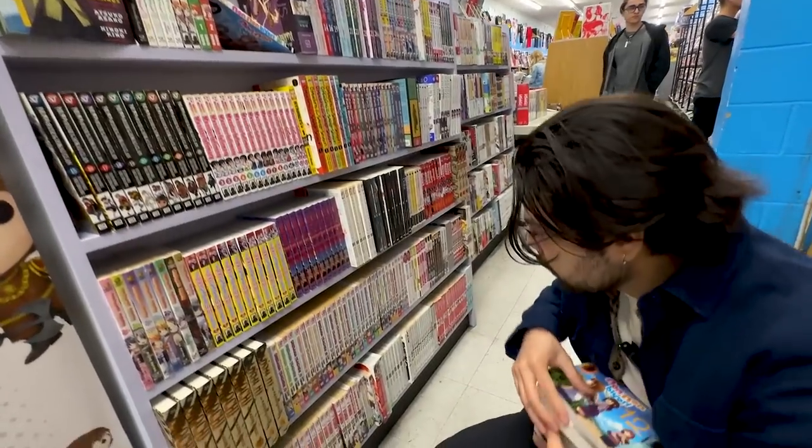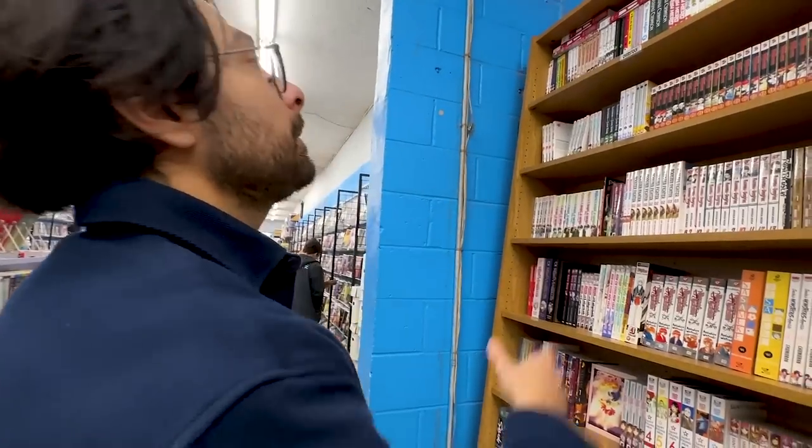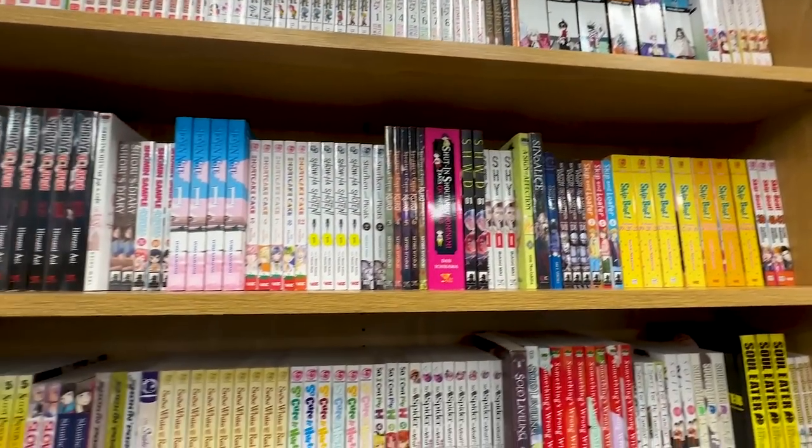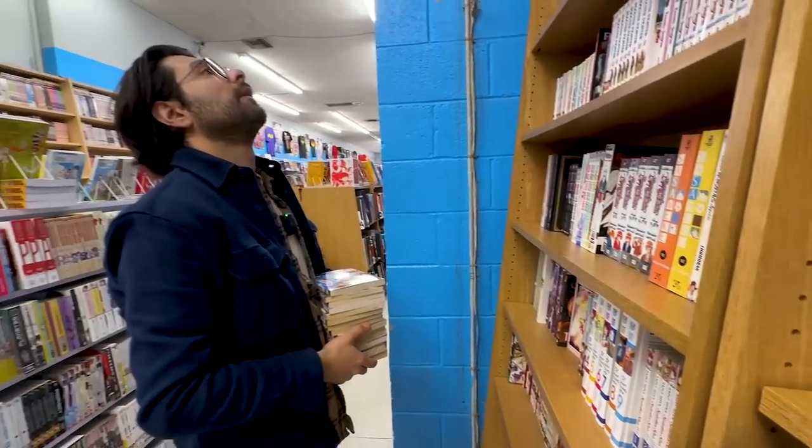Oh my god, look, they have all of this too. Okay, I had to start exercising some self-control, whatever was left of my self-control, because we turned around and there was a whole other shelf that needed our attention.